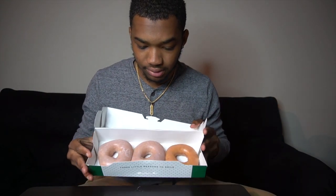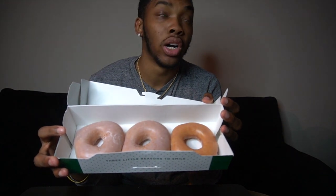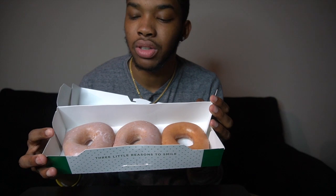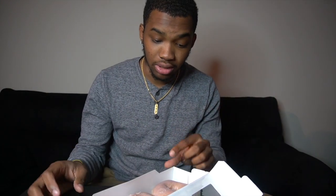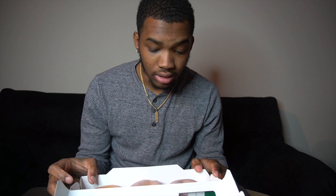They have these strawberry glazed donuts. The one on your right is the regular glaze, and then I got two of the strawberry glaze ones over here. My personal opinion, they look exactly the same. They smell exactly the same. The strawberry glaze one has a little bit more of a milky tint to it.